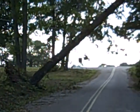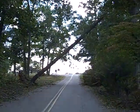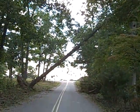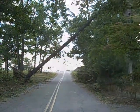The man behind me said everybody's been going under it, so I guess I'm gonna go under it on my motorcycle. See, here I'm on my cycle today. Look at there. He says cars have been going under it. So, pray for me, here I go.